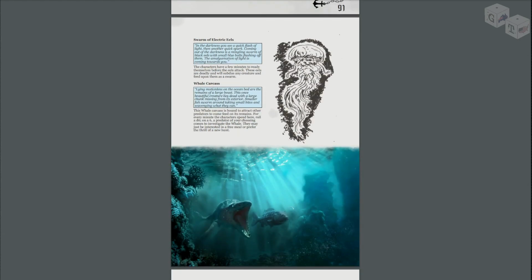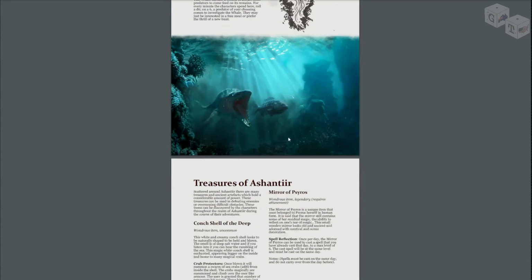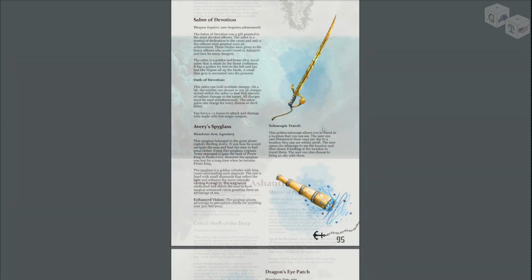Whale carcass. Lying motionless in the ocean bed are the remains of a large beast. This once beautiful creature lies dead, with a large chunk missing from its exterior. Smaller fish swarm around, taking small bites. This whale carcass is bound to attract other predators. Oh, okay. So it draws predators. Yep. Saber of Devote. Ooh, that is nice. That is really cool.